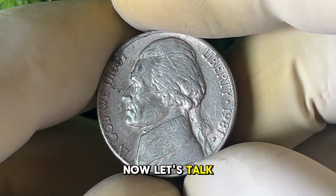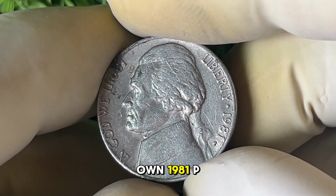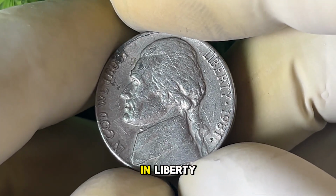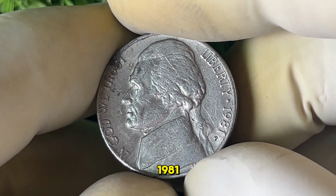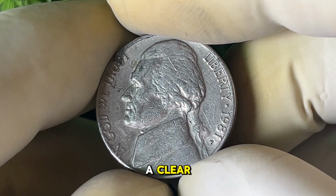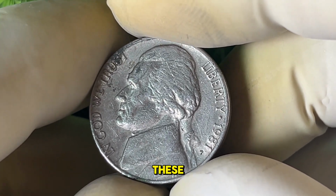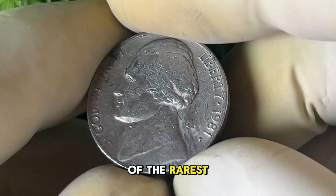Now, let's talk about how you can check your own 1981 P Jefferson nickels. The key features to look for are the doubled letters in Liberty and the date 1981, as well as a clear, visible double die strike on the obverse side. If you spot these, you might just be holding one of the rarest coins out there.